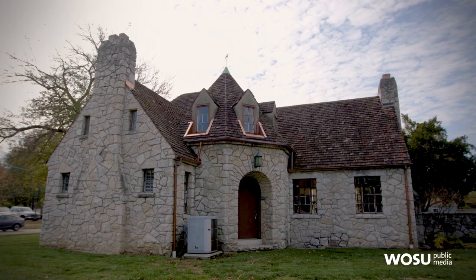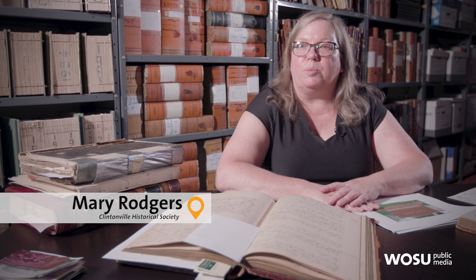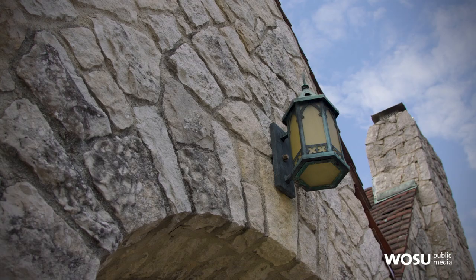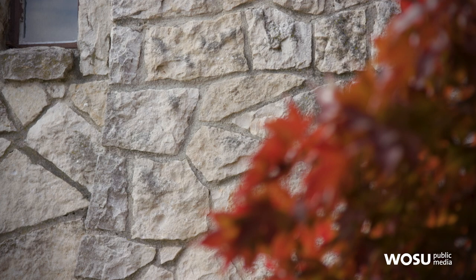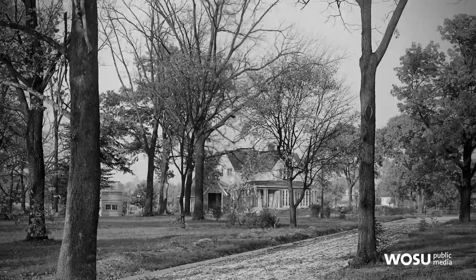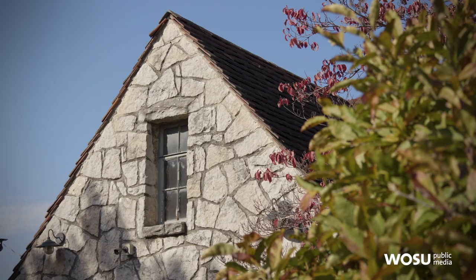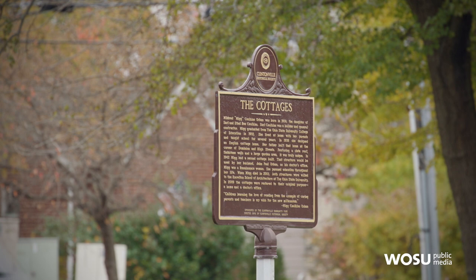There are two kind of English country stone cottages that sit next to each other on High Street. Those were built in 1936 by Earl Cotkins for his daughter, Mildred. Earl was a building contractor, so he's built a number of houses around Clintonville. But one interesting thing is that he built these cottages at Mildred's insistence. And the intention was to set a tone for what was the developing Beechwold neighborhood. So prior to this, there would have been a lot of farmhouses. So Earl and his daughter decided that they wanted to kind of lead with this English country theme. So they built these right along High Street.